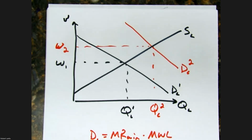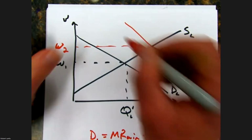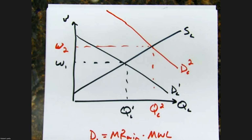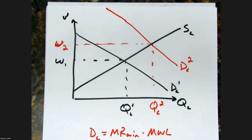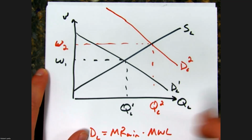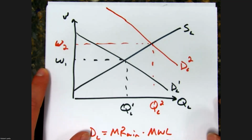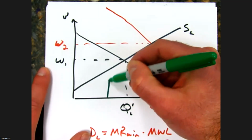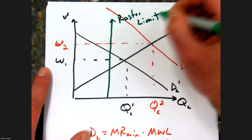Now, if there were roster limitations, what would that do? First of all, are there any questions on that before I add in another thing? Okay. Let's say I had a roster limit that was actually being met before, so that the number of players in the league is limited. What is an NBA roster, 15 or something? Multiply that by the number of teams, and that would be the roster limit. So we know that if that was being met before, it had to be somewhere below the old equilibrium.